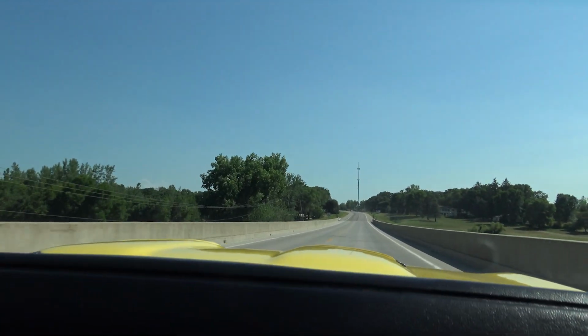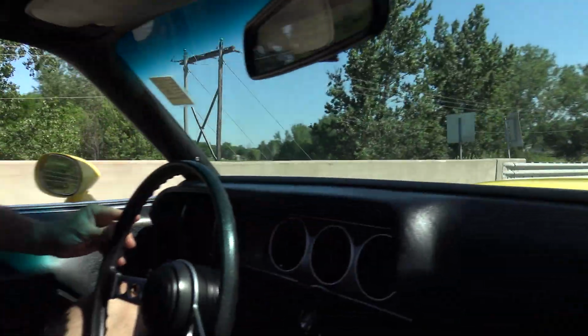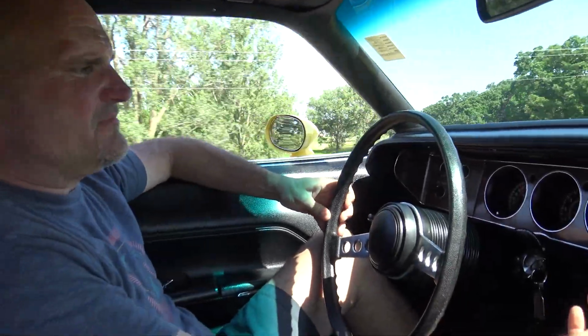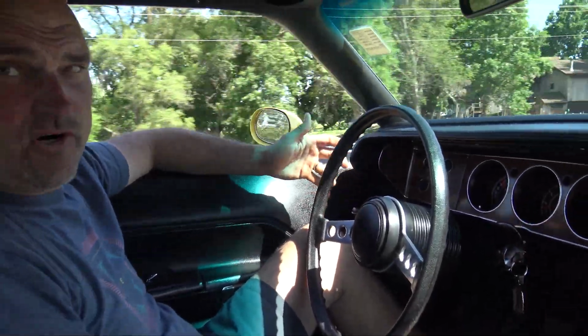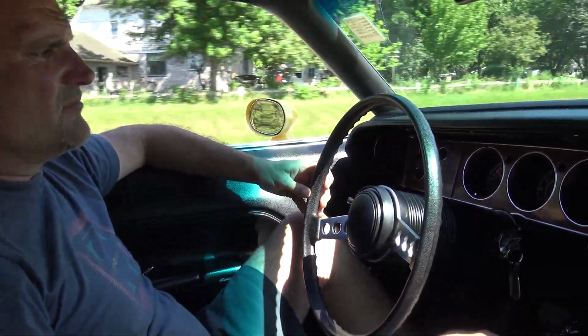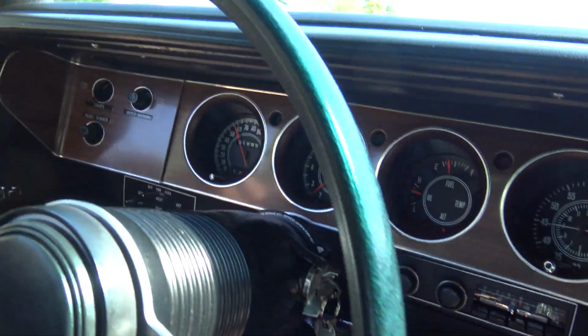Oh! I blew my hat off. It did blow your hat off. Yeah, it did. 80 mile an hour just like that in third gear. So 60 mile an hour running about 3,400 RPM in third. Shifter down to fourth. 60 mile an hour, about 2,400 RPMs here.